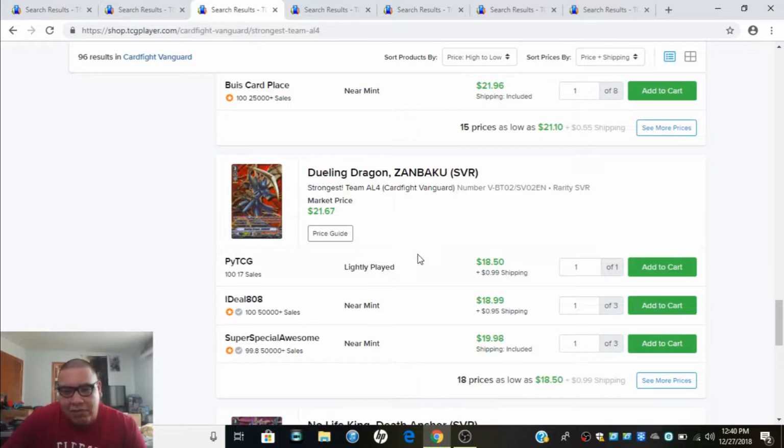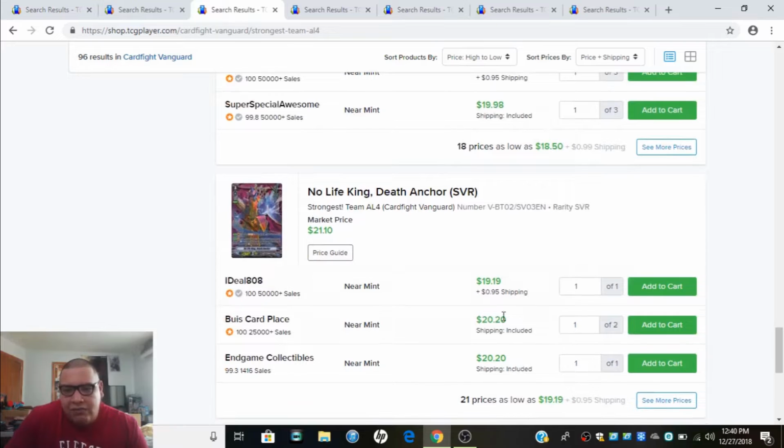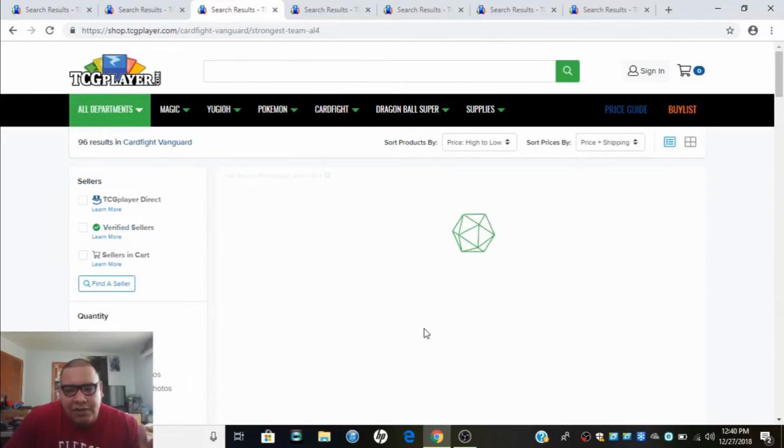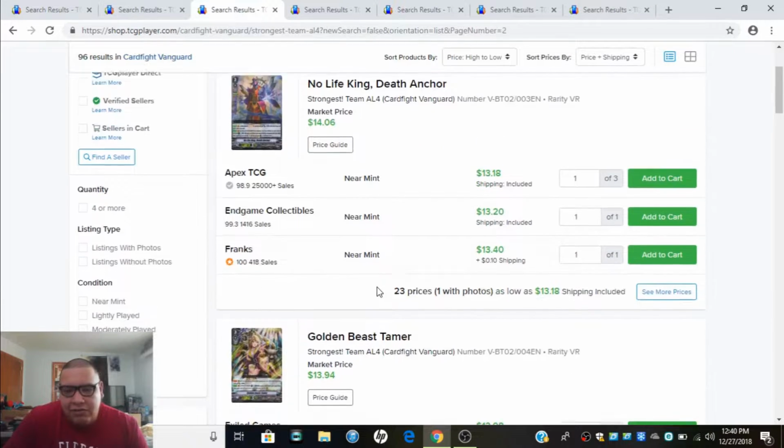Zenbaku SVRs actually went down a lot. They used to be 25, 26. So they went down by $7, $7-$8 to $18.50 or $19, which is pretty good if you want to hollow out your Murakuma deck. And of course, No Lev King Defankers at $20, pretty good. So I'm a little bit afraid to see the other prices. Actually, no, I'm sorry. No Lev King right now at the moment is at 13.